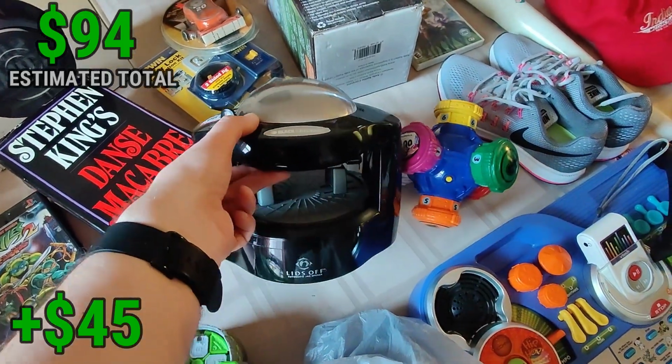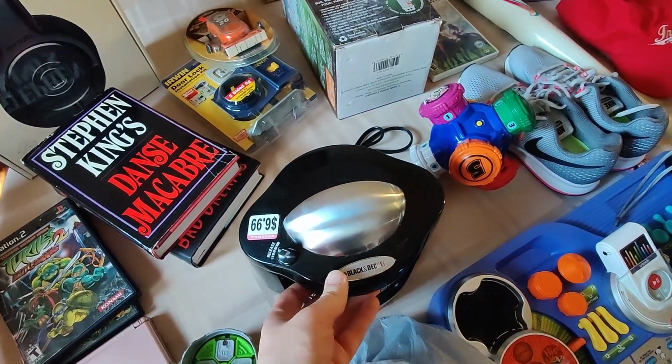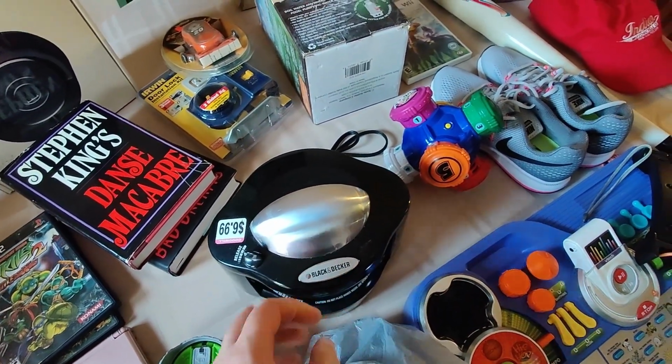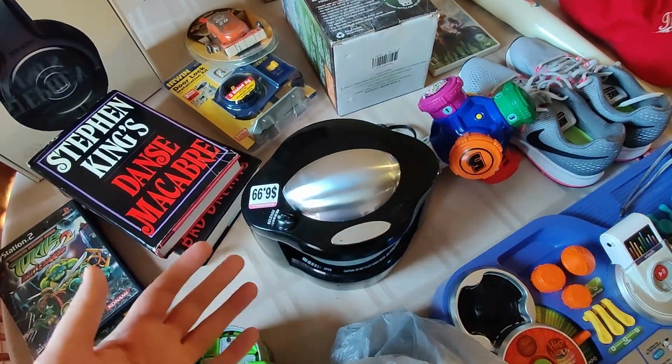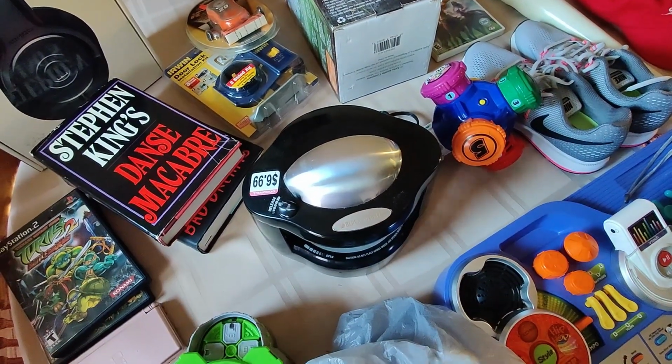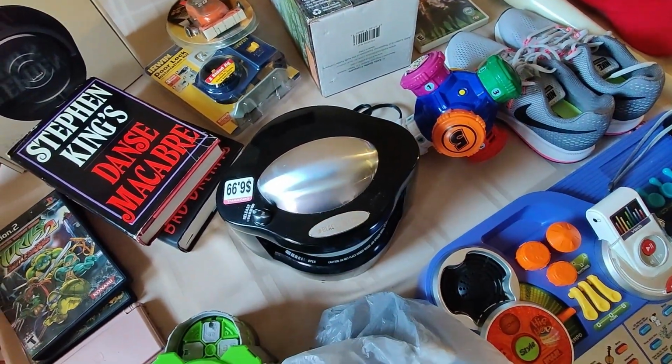Here is a Black & Decker Lids Off can opener, jar opener. $6.99, great condition. This is the newer model, which does pretty well. I don't find it too often. I sell these on Amazon because that's where I get the most profit. And the price goes up and down. It fluctuates quite a bit. It just depends how many people are currently selling them.